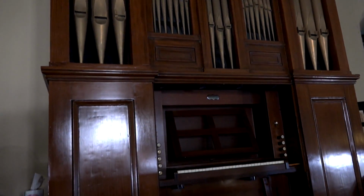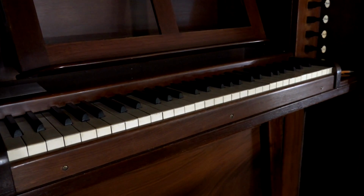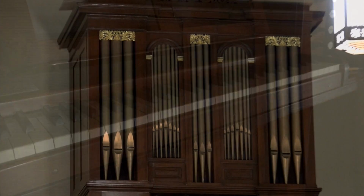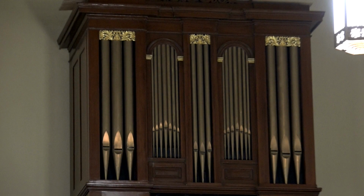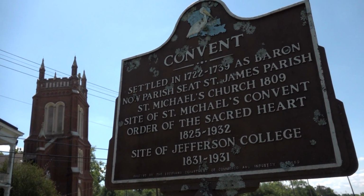Another interesting and unique aspect of this beautiful old church is the pipe organ. The Henry Urban organ was purchased in 1857 and is still used in the services today. It is the oldest church organ in Louisiana. It was built in New York, and it was shipped to New Orleans, and from New Orleans it was shipped upriver to Convent. Along with the church, a college and girls' school was also constructed here, and that is how the town became known as Convent. Everybody was going to the convent. They were dropping girls off at the convent. And so that's how Convent got its name.